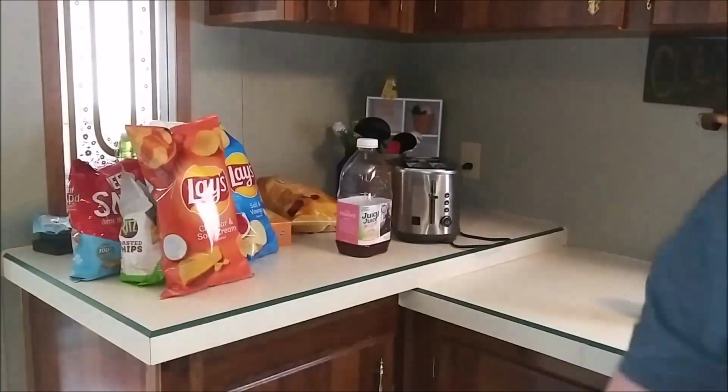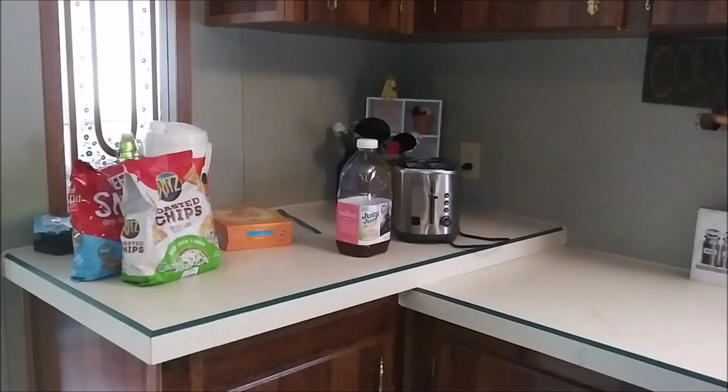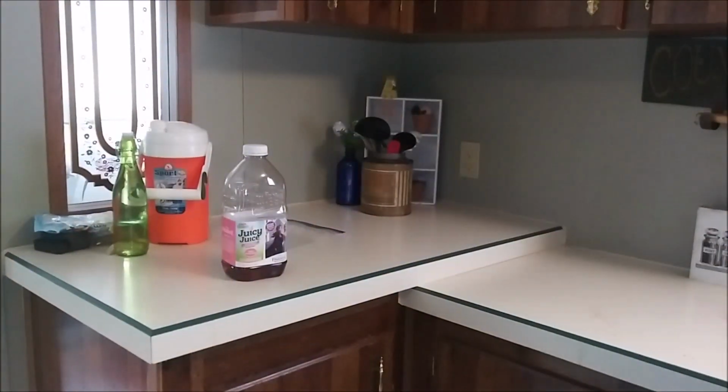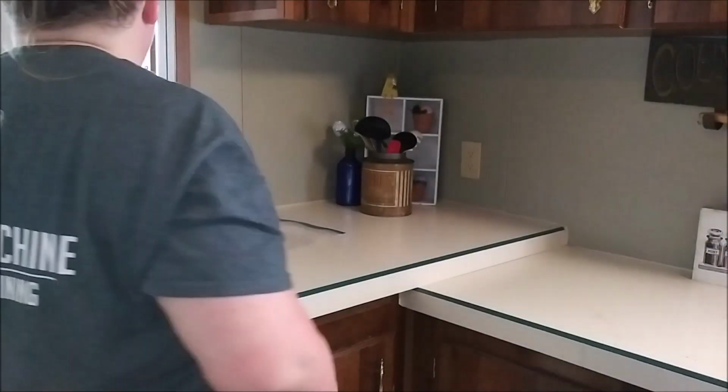Made a trip to the grocery store to pretty much just stock up on all the snacks and chips and things that we need, to hopefully avoid going to the grocery store again. So that's what I'm doing, is I'm putting all this away.